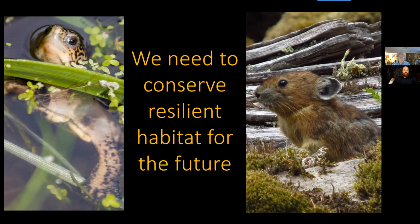Well, right now we've targeted and would like to see an increase to 200 feet buffers for all streams and rivers to help protect salmon and trout and the other aquatic species. And we would like to see a buffer of 330 feet for lakes, ponds, or any suitable habitat for the western pond turtle and similar species.